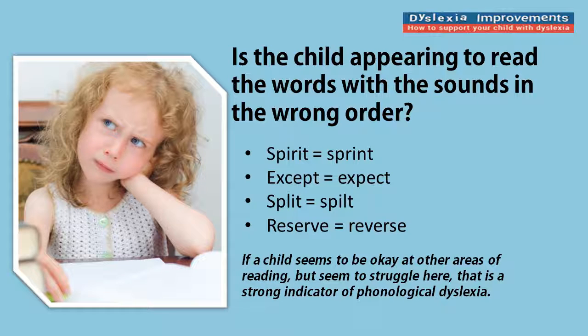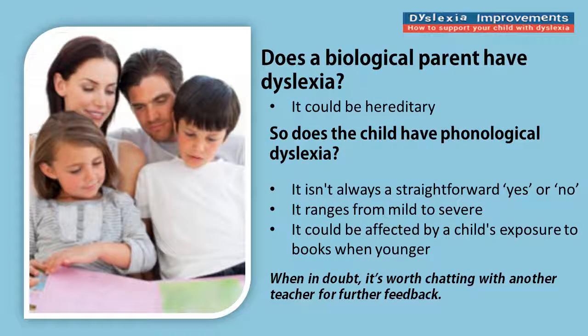Another thing to have a look at is, does a biological parent have phonological dyslexia? Because it so often runs in families. So if you've got a child and they're struggling with their reading, and then mum or dad says, oh yeah, so-and-so, the parent, they can hardly read a book to save themselves. They just struggle so much with reading, always have. They've clearly got phonological dyslexia, and sometimes those parents have even been diagnosed as having phonological dyslexia. Then that's something else to take into account, because it's really, really common that when a parent has phonological dyslexia, then so will the child.